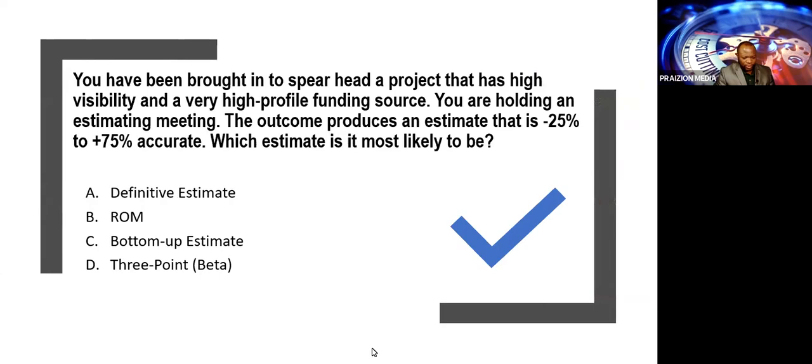You have been brought in to spearhead a project that has high visibility and a very high profile funding source. You are holding an estimating meeting. The outcome produces an estimate that is minus 25% to plus 75% accurate. Which estimate is it most likely to be? Some of you would have seen this before. Let's do it.